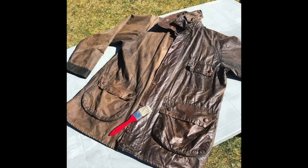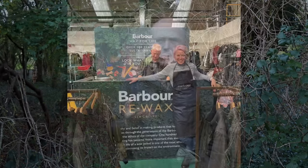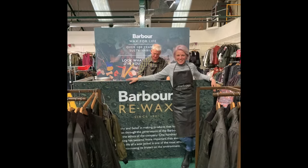But the alternative is you can send it back to Barbour and they will re-wax it in the factory setting. I dare say it's a lot more expensive to do that. I haven't tried it yet, but you will get back a factory finished product. I actually saw the other day that they're now offering this service in certain department stores. I saw it in a John Lewis department store in Cardiff, so that you can take your jacket in and they will re-wax it, where Barbour have a concessionary stand offering this service in the stores. So it's getting to be a wider thing.